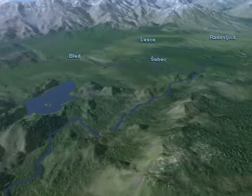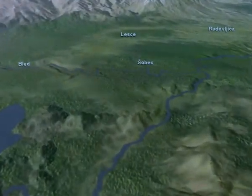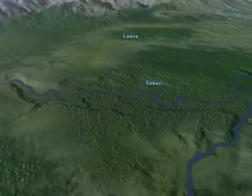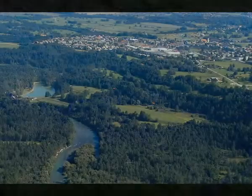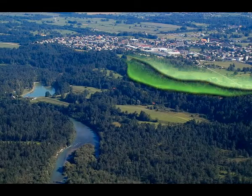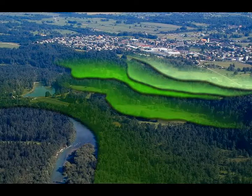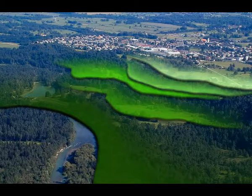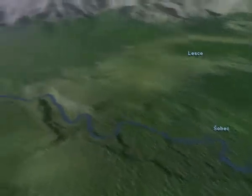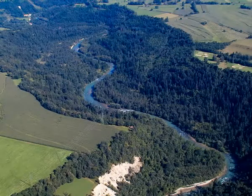In cold climatic periods, the rivers deposited large quantities of gravel, while during warm periods they eroded this away. Terraces formed in this manner are visible between Sobec and Lesce. They were formed by the river Sava, which encircles the Bled region with a deeply incised bed. The area of the river valley with wetlands near Brje is very attractive.